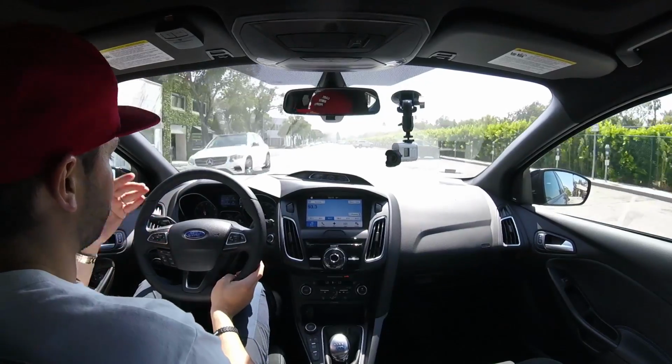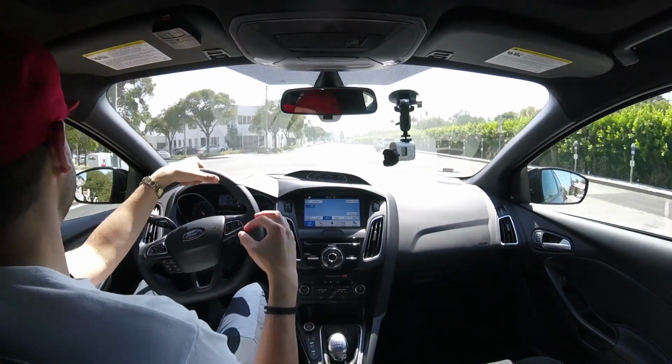For the amount of weight, but the amount of power that you have, these brakes are perfect for the car. I know I don't bring that up as much as I'd like to, but these brakes feel awesome in this car, so it's a big point for me. Feel secure with them.